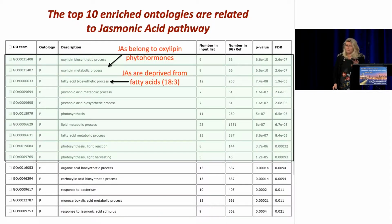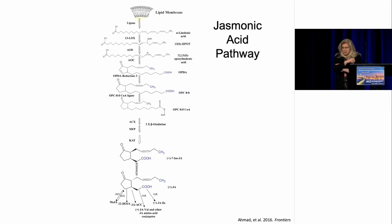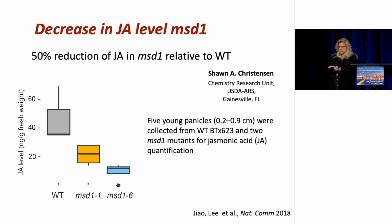And what was really, really amazing, this was the cleanest data we have ever seen. It turns out the top 10 enriched ontologies were associated with a plant hormone, jasmonic acid. Well, this plant hormone has been associated with many different things, from defense, response to environment, and development. And in rice, it had previously been associated with spikelet development. So this is the jasmonic pathway that was coming from a paper in 2016. And what we were able to find was that several other alleles in our population were associated with some of the biosynthetic genes in the pathway of jasmonic acid. So we now have a working hypothesis that jasmonic acid is actually causing the infertility in the pedicellate spikelets.